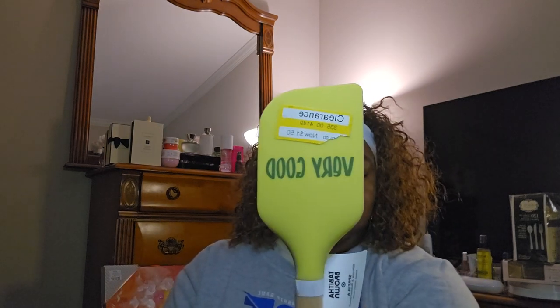This next item or finds that I got will also help me while I'm in the kitchen. Her collection of spatulas. This one says Sheena's cousin. Now I'm not quite sure who Sheena is, but I thought the color was really, really cute. I picked up two of these. These were on clearance for $1.50 each. And this was another one. It says very good. Also $1.50.